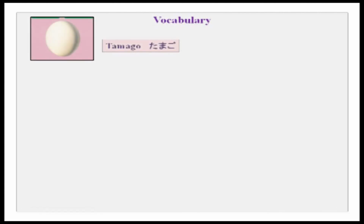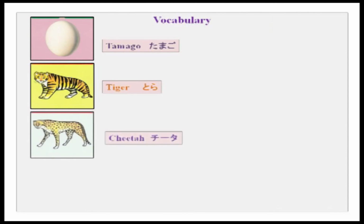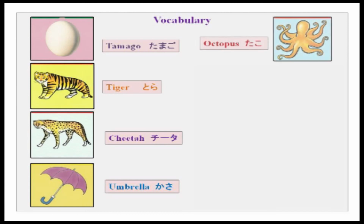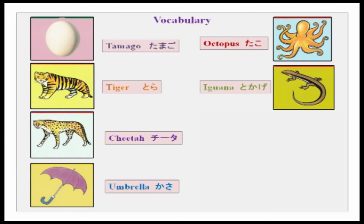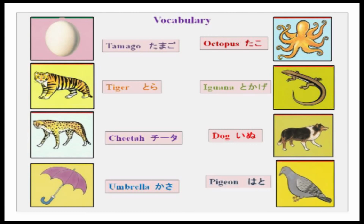Tamago, Tora, Cheetah, Kasa, Taco, Tokage, Inu, Hato. So, you got all this vocabulary earlier, now it is with pictures. So, it is easier to remember with pictures, visuals are always very strong. So, please try to remember this.